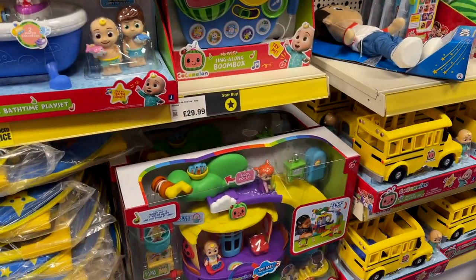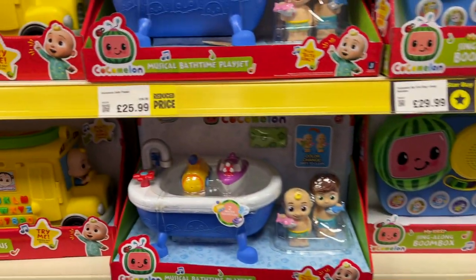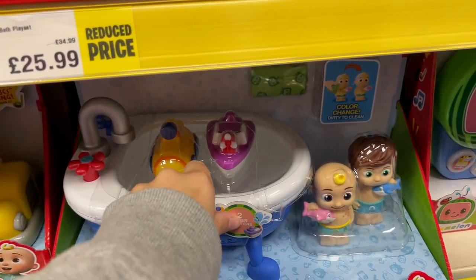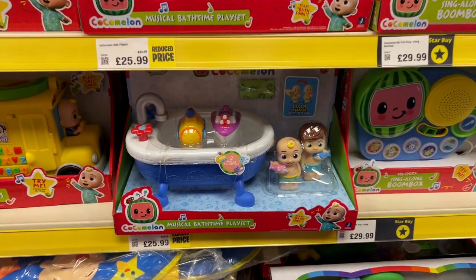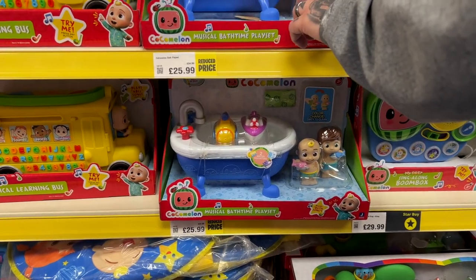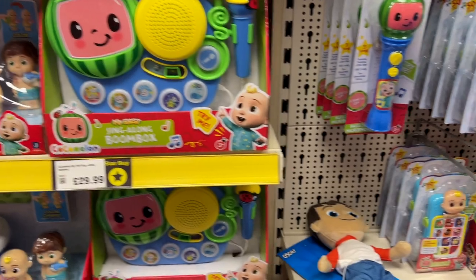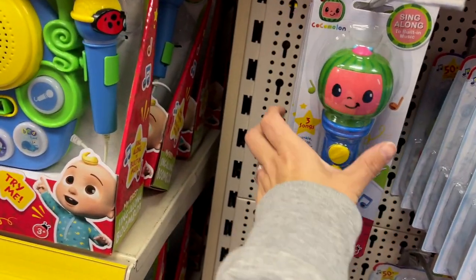Oh my god, is that over there? Oh no, that's just a clubhouse. Look at that. That's good. Aurora, I'd love that. My god, I'm just gonna come in and buy it all. I love it. Oh, what's that? For her, for Minnie, look.